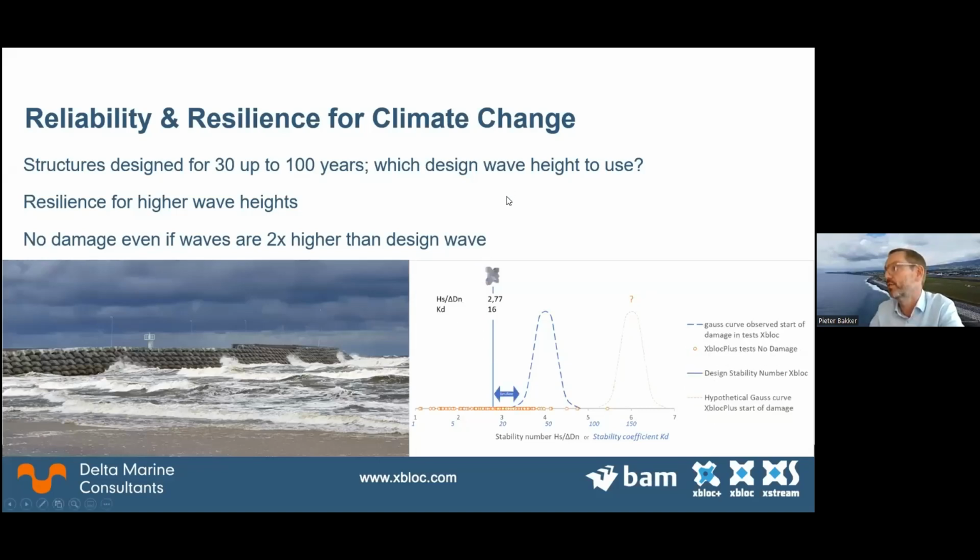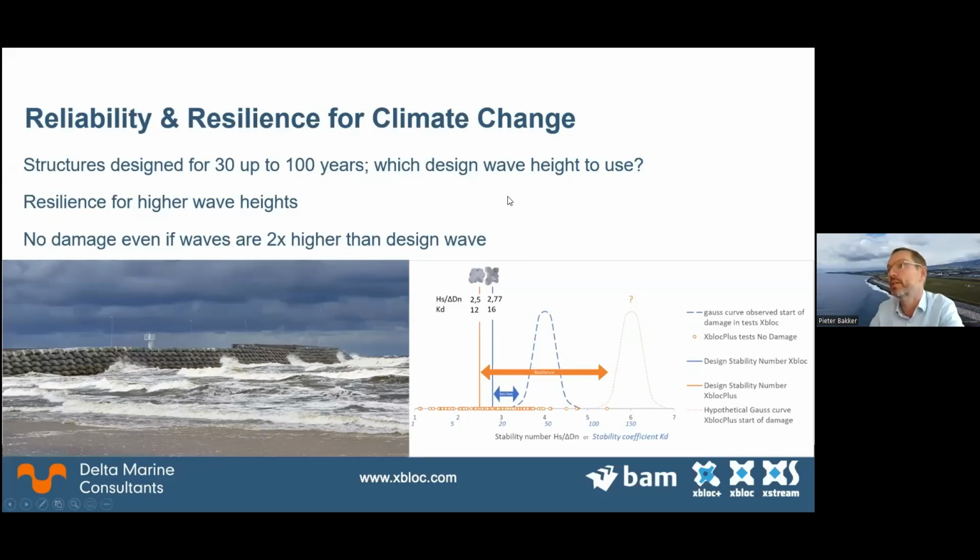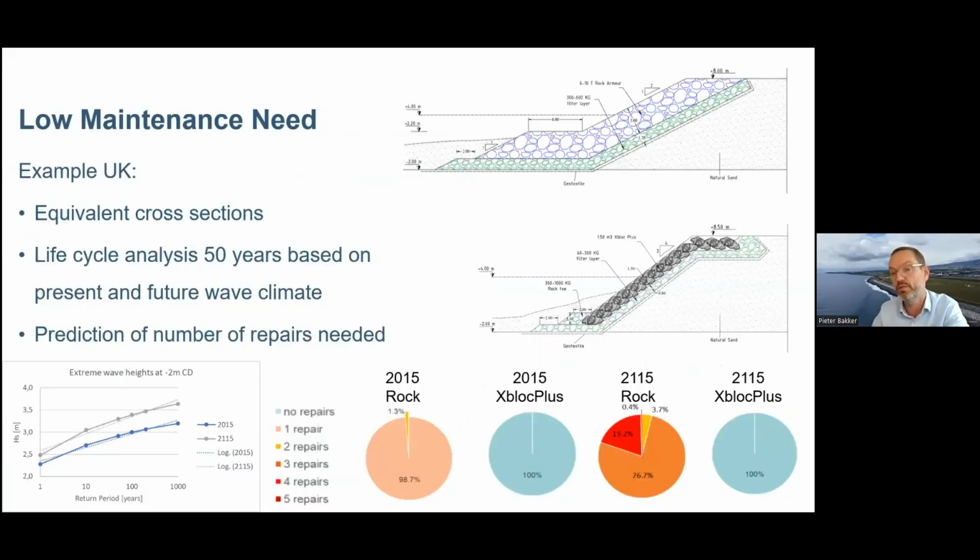And I'm going to click a few times to go a bit quicker. But I hope you get that from this slide. So we are able to withstand waves which are far exceeding the design. As a result of that, with this system, we also need a lot less maintenance. So in this slide, I compare a seawall in the UK, which is designed with rock, 6 to 10 ton armor. And we exchange that by 1.5 cubic meter XblocPlus units.